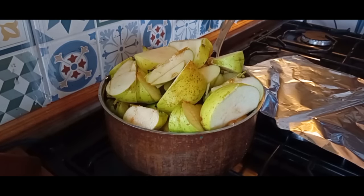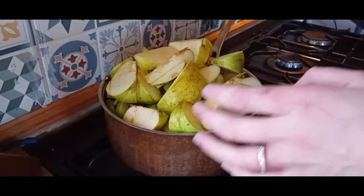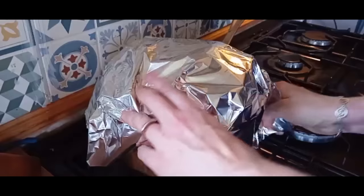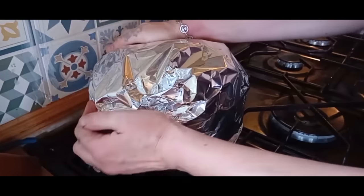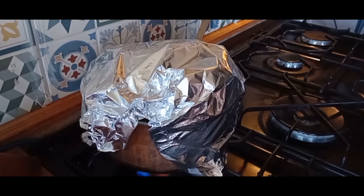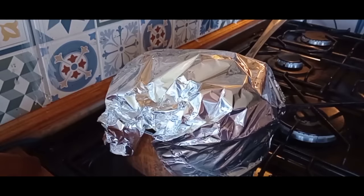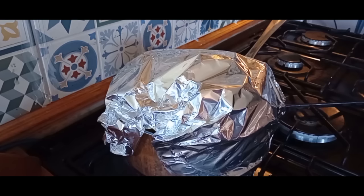4 pounds of apples with 2 cups of water and a wee bit more for good measure. Cover it. I'm not bothered about them oxidising because it's going to end up being a very dark brown colour anyway. That'll do. Bring to the boil, then simmer for, well, as long as it takes.